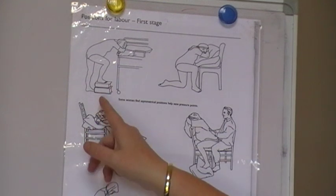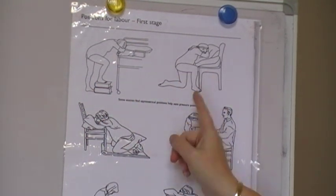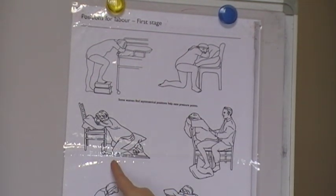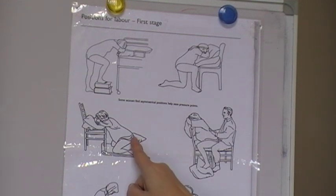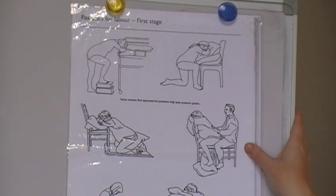So being more upright, leaning over the bed, leaning over a chair, actually coming down into an all-fours position, leaning onto a chair with nice mats just to make your knees more comfortable. This lady's got pillows underneath her bottom, supporting her bottom. And here in this position where you're leaning over the back of a chair and your support person is behind you, actually massaging the lower back, which can be very, very useful.